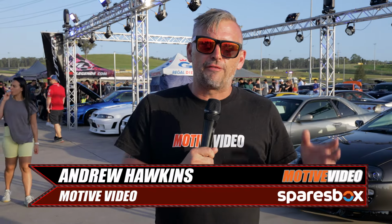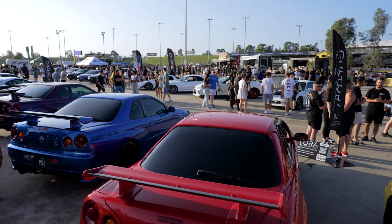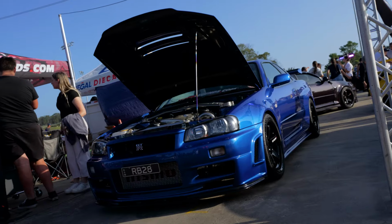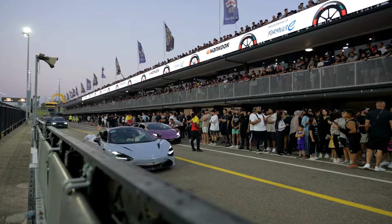We're at Sydney Motorsport Park for Tuned and Sydney Roll Racing's next level event. Basically combining forces of two powerhouses in Sydney, which is Sydney Roll Racing and Tuned's car shows. We've got some of the best cars in Sydney on display, as well as some of the fastest going down the front straight. Let's check it out.